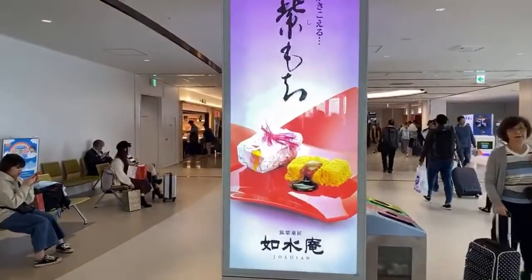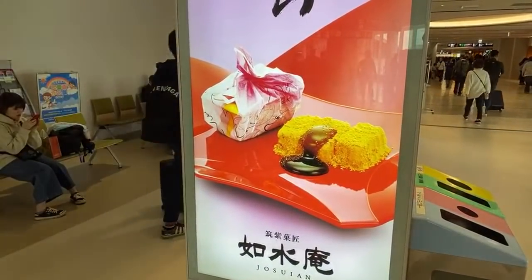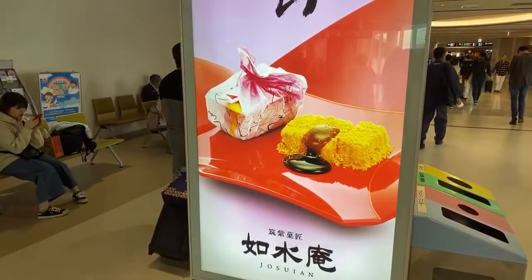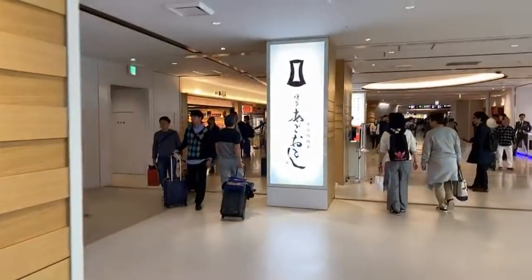These are some more snacks. Some mochi with, I believe, some kind of sauce. What is that sauce? Black honey? Kuromitsu maybe?